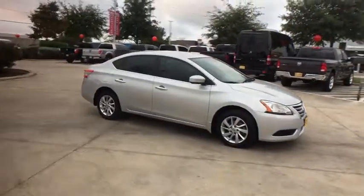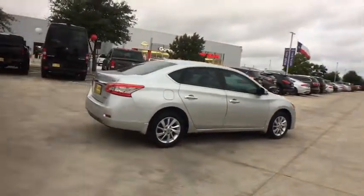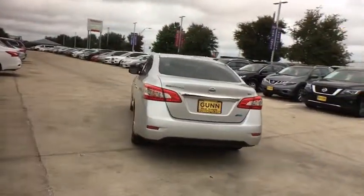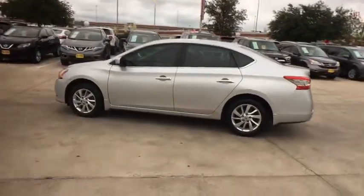Looking for the right vehicle? Check out the 2014 Nissan Sentra. With its spacious and versatile interior and stellar fuel efficiency, the Nissan Sentra is the obvious choice for anyone who wants to enjoy a stylish and comfortable ride. This vehicle has less than 95,000 miles. Here are some of this vehicle's great options.